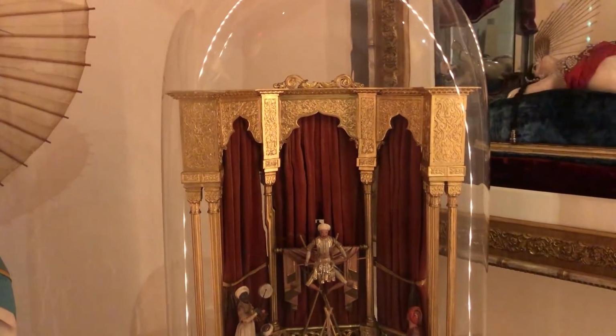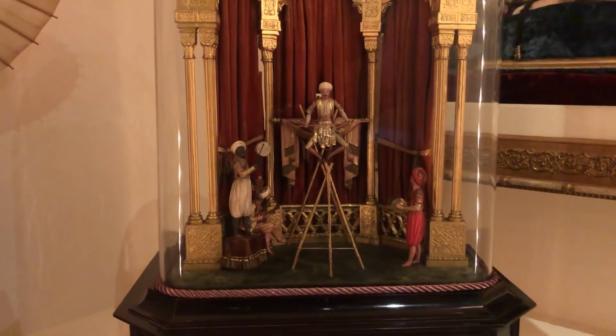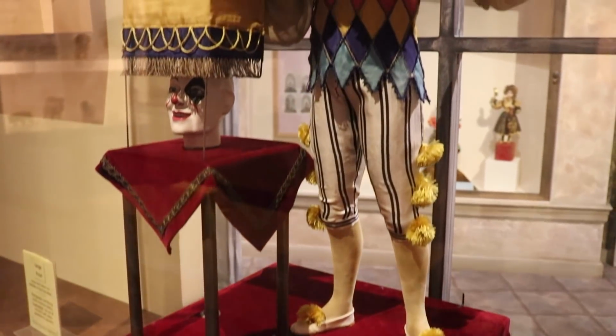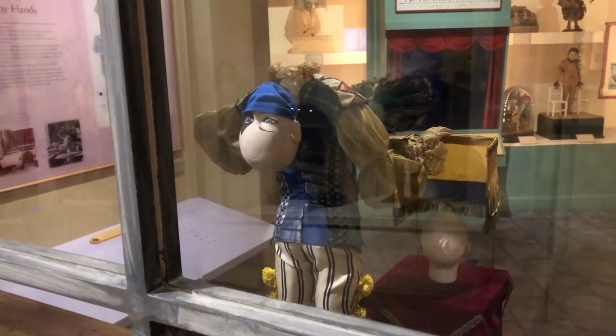I'm going to remove my mask for a second because it's just us in this room. I am in awe. They are absolutely phenomenal. They are so well made. And think about the time. These are 100, 150 years old. The minutiae, the patience, the craftsmanship, and apparently every single one of them still works.